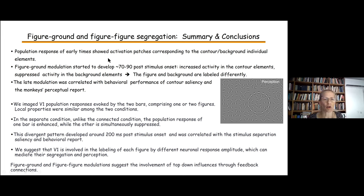So population response of early time showed activation patches that correspond to the contour and background individual elements. The figure ground modulation starts to develop around 70 to 90 milliseconds, but arrives at peak around 250 milliseconds after the onset of the visual stimulus. We saw increased activity in the figure and suppressed activity in the background. So it seems the figure and the background are labeled differently in terms of their amplitude. And this late modulation was correlated with the behavioral performance of the contour saliency and the monkey's perceptual report.